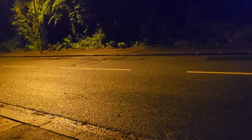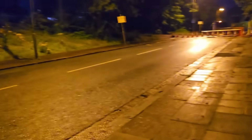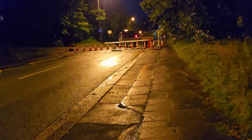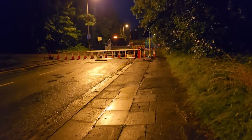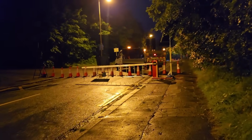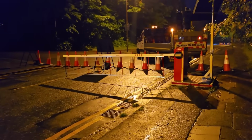Apologies for the quality of the visuals. Camera isn't very good in pitch black and I don't really want to shine a torch or whatever down there. So, yep, I might go round to the other side and just have a quick look. But as you can see there, it's blocked off, coned off, and although they've got barriers there, I think they've got people to stop people going down as well.